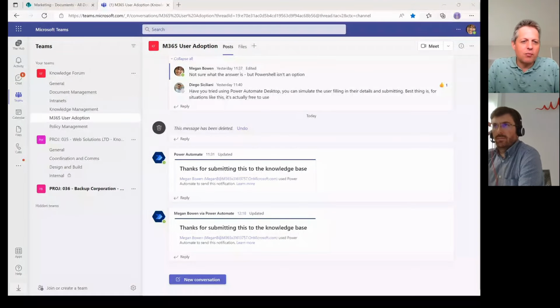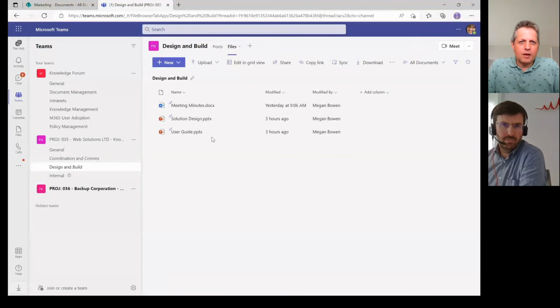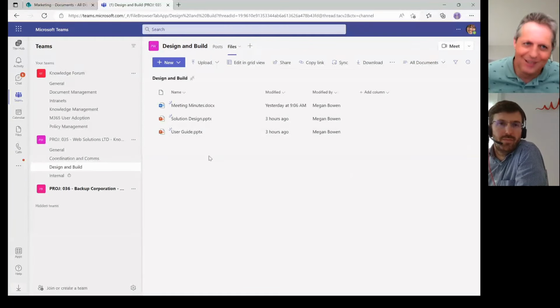We talked about projects, and we've got an active project here with Web Solutions. And I think, Phil, under design and build, you've created some documents. Yeah, that's right. I'll just go to the file area. And I suspect, Phil, what happens at the end of a project? Or what would you like to happen even better? So we've got a couple of documents here.